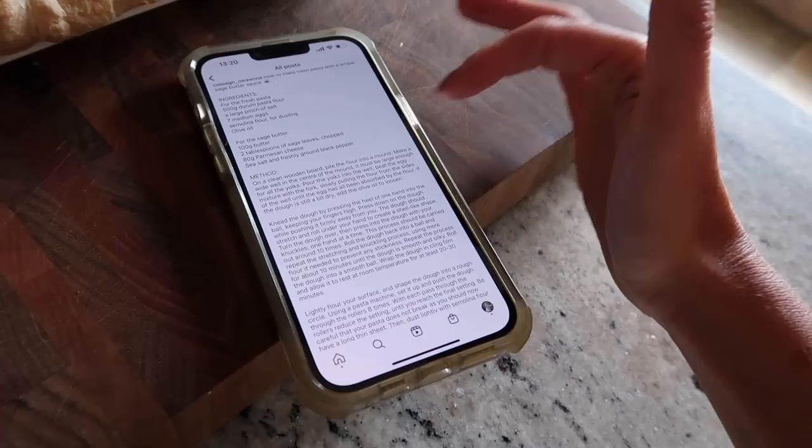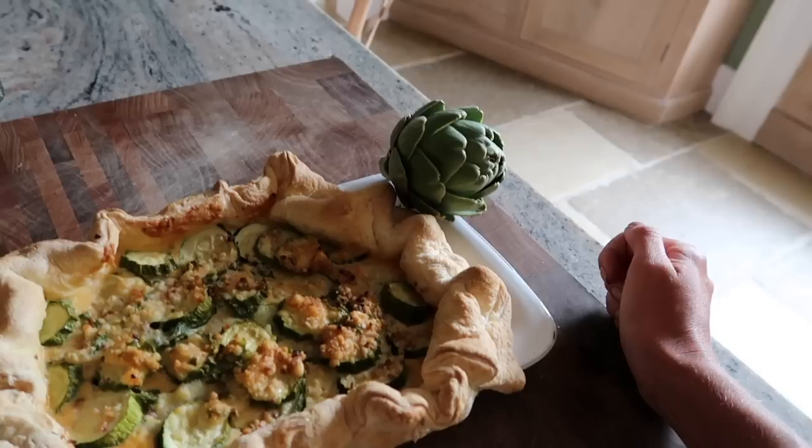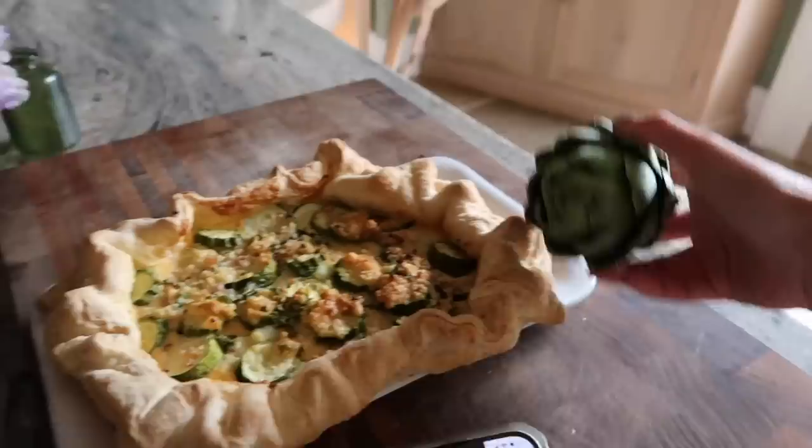And then here's all the instructions. I need to use up my artichoke as well, but maybe I'll do an artichoke risotto tomorrow and just have pasta and tart for my lunch. Yes, I think that's a good idea. Oh, the oven's ready. So this is just gonna be my little experiment. But first I need to go and get some sage leaves.